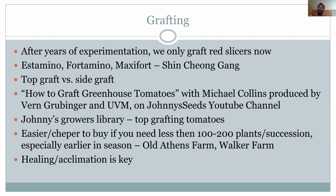Old Athens Farm, Michael Collins, last time I spoke to him, he said he is doing plants for sale again. He was doing them for a while, and then he wasn't, and then it sounds like he is again. And then Jack Mannix at Walker Farm in Dummerston, Vermont, does a great job, and he's a little bigger scale, and he sells tomato plants to a lot of growers in the area. So I recommend contacting him as well if you want to buy in some plants. There's also a lot of other places. I'm sure there are other farms I don't know of that are doing a good job.